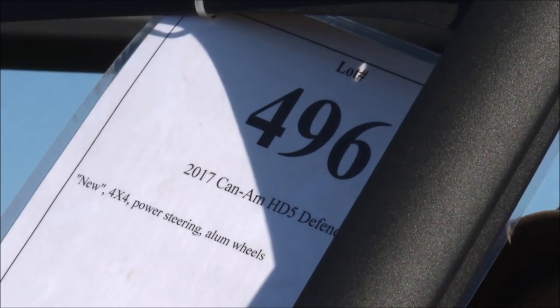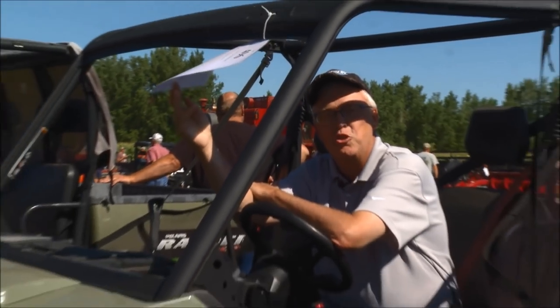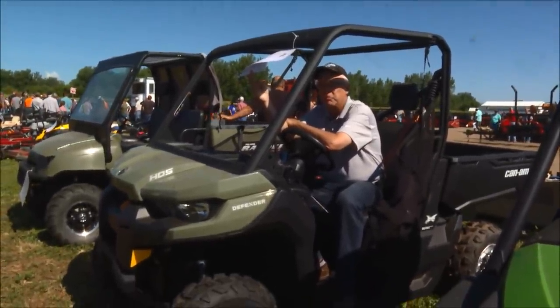And now back to Machinery Pete. Hey, stay tuned folks, coming up lot 496. This new Can-Am HD5 Defender UTV, this baby's gonna be fun to watch sell.